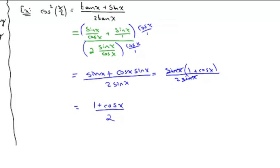If it was 2x, it would be x plus x, right? And there would be an x on the top, so only one of the x's would cancel out. You don't cancel through addition. Cancel through multiplication, not division or addition.